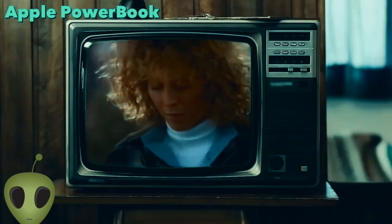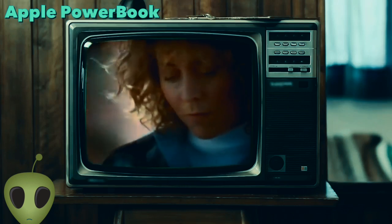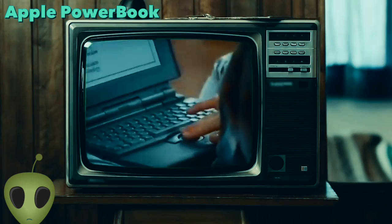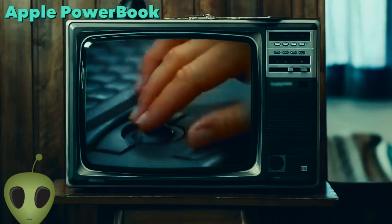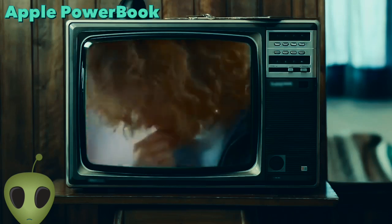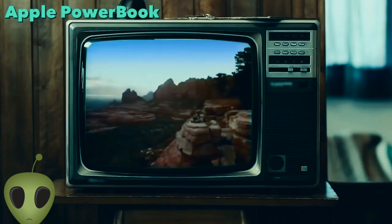You are about to witness a revolution called PowerBook. It will let you run MS-DOS software, let you run Macintosh software. It will let you run away.